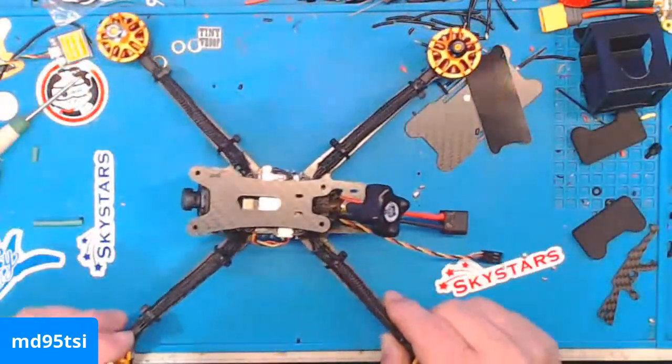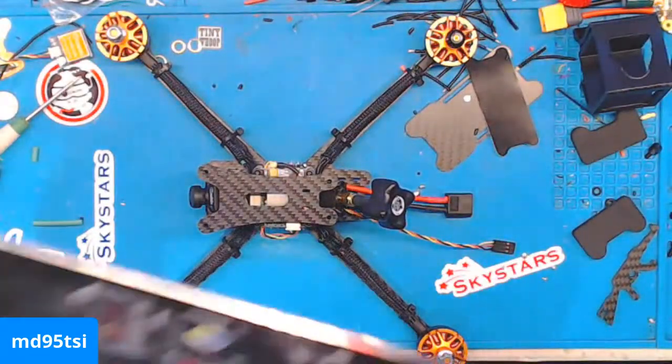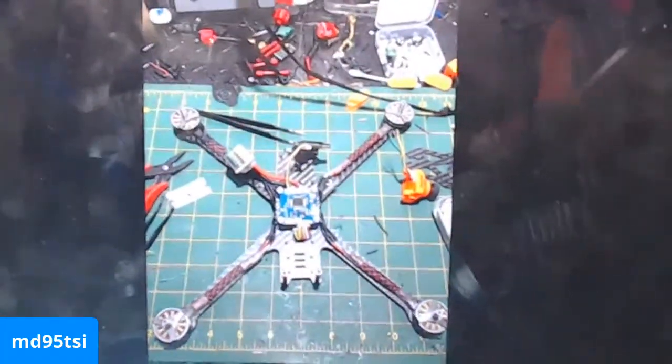So Raz is also building a 7-inch, a different frame, but a 7-inch. Look at them height turds. I mean trains. Screw you. Sorry for the fingerprint. So as you can tell, I use my iPad a lot. So that's what Razman FPV is building, guys.